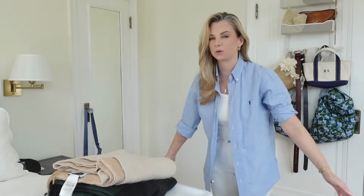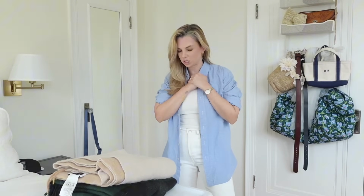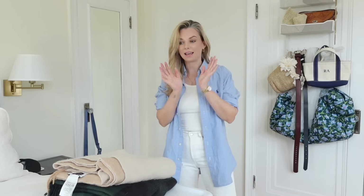But also too, I am wearing the same uniform as yesterday, just different color. I love just a tank top, my Levi 501 jeans, and then just an oversized button-up shirt. This is a Ralph Lauren shirt that I thrifted from the men's section. It's comfortable and I love it.